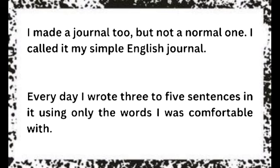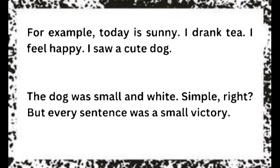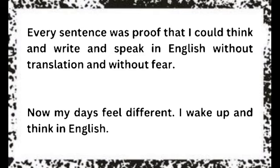I made a journal too, but not a normal one. I called it my Simple English Journal. Every day I wrote 3 to 5 sentences in it, using only the words I was comfortable with. For example, today is sunny. I drank tea. I feel happy. I saw a cute dog. The dog was small and white. Simple, right? But every sentence was a small victory. Every sentence was proof that I could think and write and speak in English without translation and without fear.